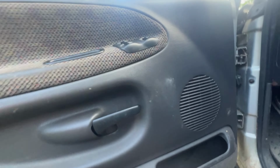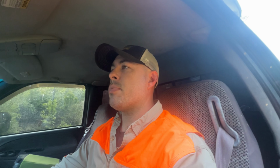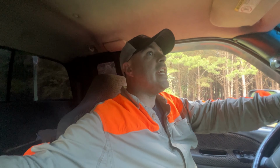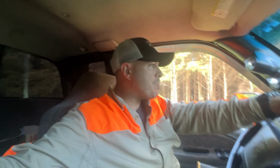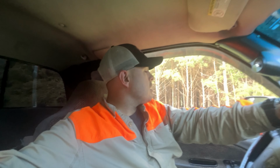I got a few back here, not a lot, because back here at this back part of the property, it's a pretty big mess. It kind of got out of hand before he even knew something was happening back here. So we didn't get our traps in until real late back here. But we're gonna go check it out and see if we have anything today.